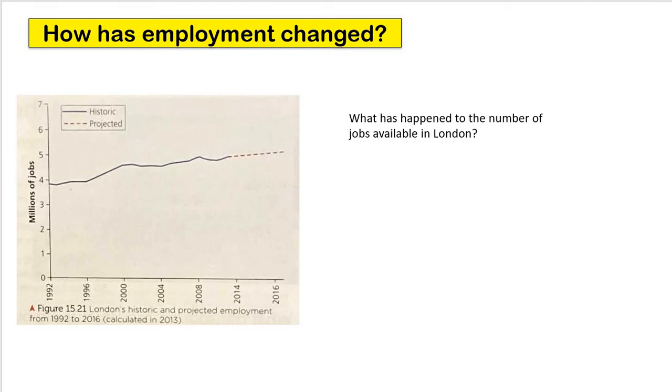We've got also a small dip here. We've got a large rise here in the late 90s to the early 2000s, where we had a massive boom.